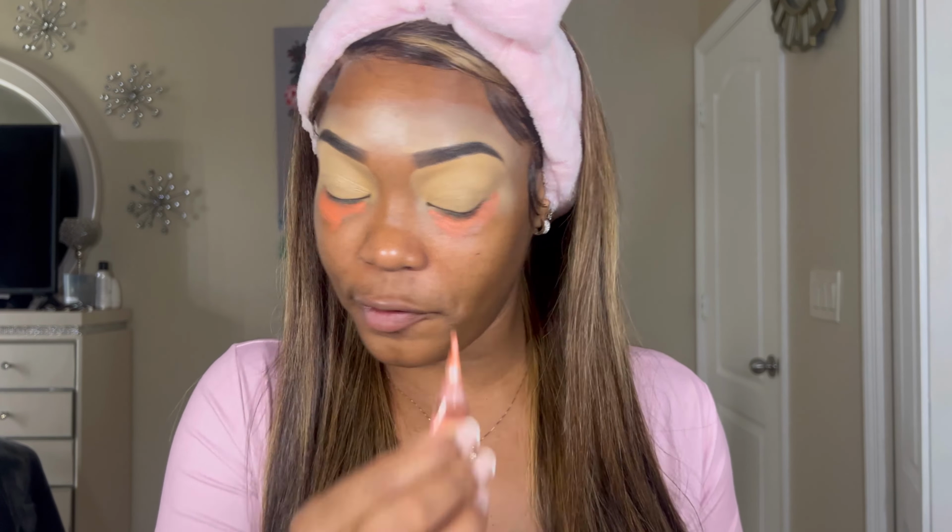We just have to check those bags. We have to check these dark circles. We can't carry on, we have to check them on. Anyways, we're going to use the end of the same sponge and check these bags, check these dark circles.